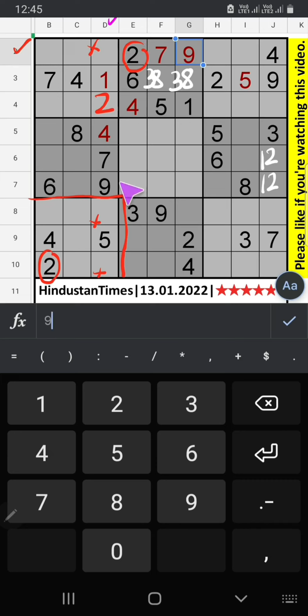Column D, we have 9. 8th row also we have 9. So 9 can't come in these cells. 9 will come in any one of the cells. We'll confirm later. Column C and column D, we have 9. So 9 can't come in the cells. Second row also we have 9. So 9 can't come in the cells. The 9 is confirmed here.